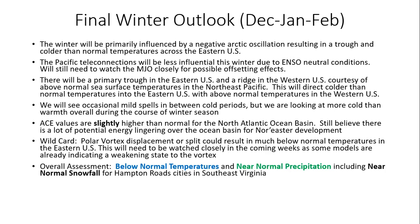Recently, with the high latitude blocking patterns that we've seen, one on the Pacific side and one on the Atlantic side, it's actually resulted in a slight weakening of the polar vortex already. So we could see a polar vortex displacement or even a polar vortex split. We had that split last winter, I believe in late December and early January, and then the resultant weather.